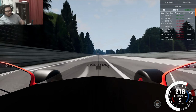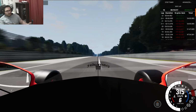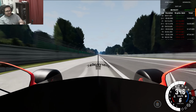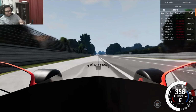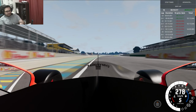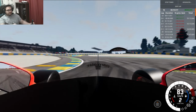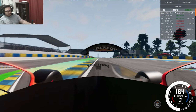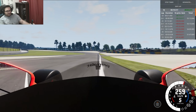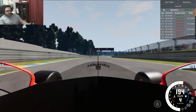Maybe coast with full throttle through that corner. I don't think I have a sixth speed. I do have a sixth speed! I was wasting it! That is the way to do it. Just clutch roll it in full throttle. Losing control, clutch in full throttle.